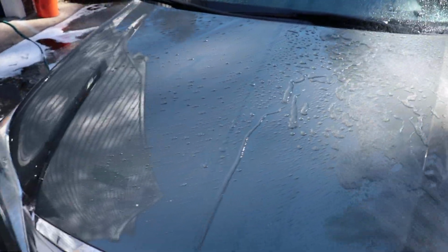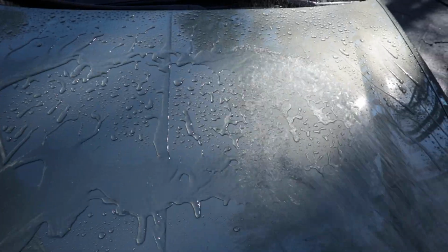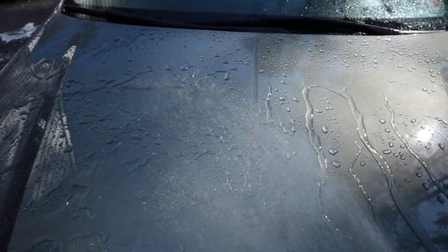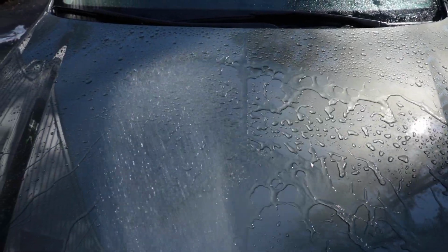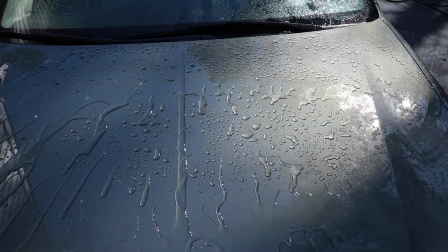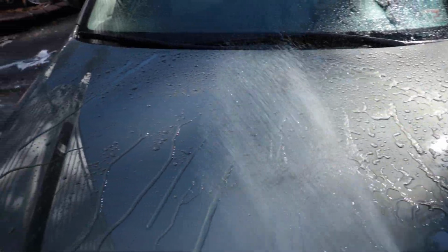Let's just do a little beading test again and just see if there's any degradation at all. Doesn't look like it. With the power washer, it was sheeting, but with this, it's beading more.